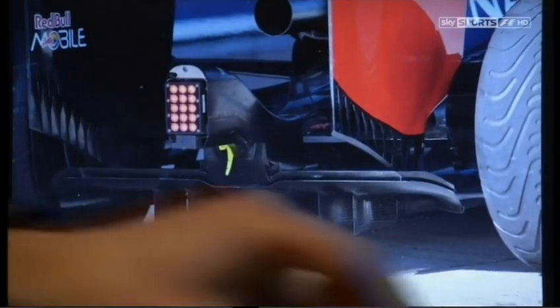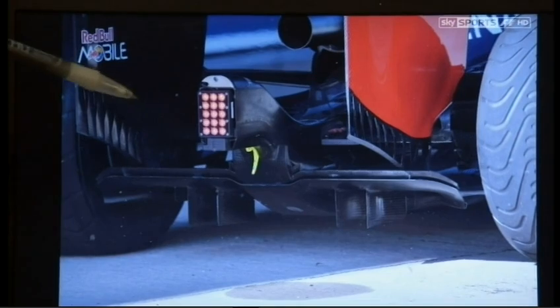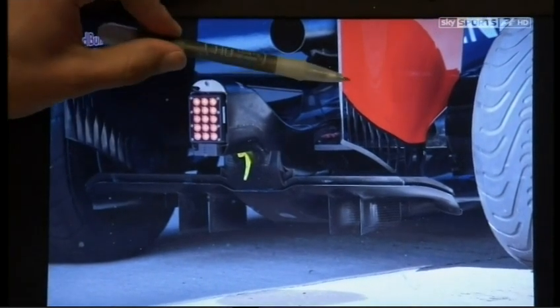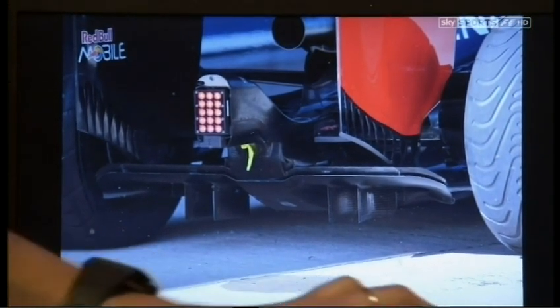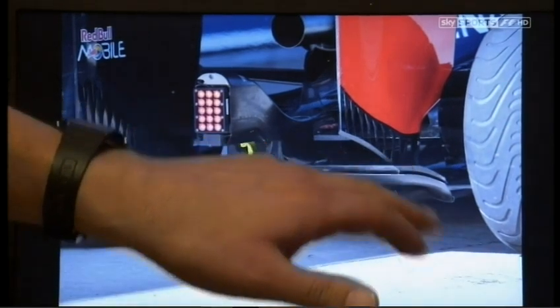Can have another shot of the diffuser. The teams are going to hate us for showing you pictures like this. Pretty standard diffuser, similar to the one they had last year. No rear beam wing. The rear beam wing would have been about here, above the rear crash structure of last year, but that's not there anymore. So yeah, that's how the rear wing, rather, is held on.